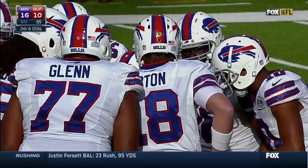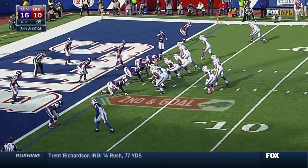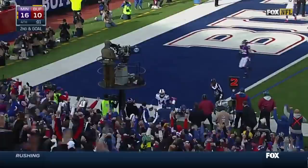Ball at the 2. 5 ticks remaining. Hogan is the favorite target in the red zone, but Dixon the lone setback. He is looking to Watkins. He's got it. Touchdown, Buffalo.